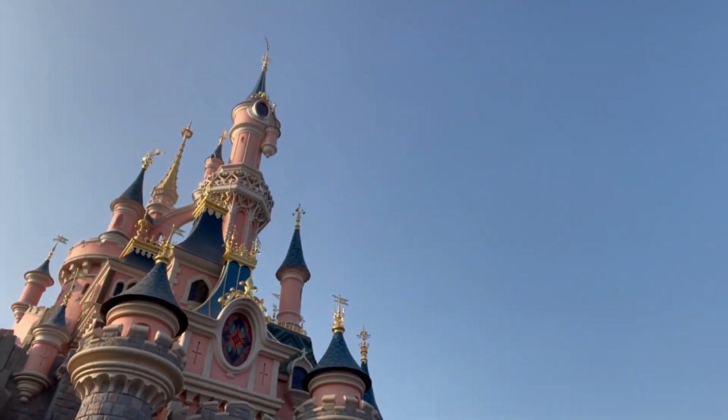We're now back in Disneyland Park by Sleeping Beauty's castle. How beautiful is she? So we're now going to be meeting some friends from Instagram who we made from there, and that's going to be all exciting.